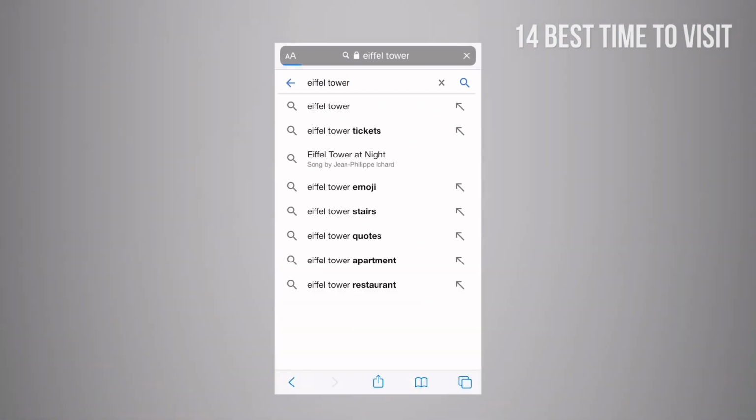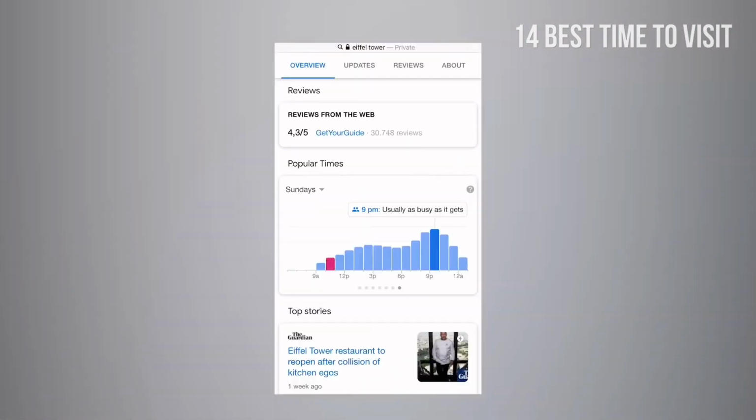Just check Google to see how crowded a specific location is at a certain time of day. Of course, we recommend going early during the week and in the morning.